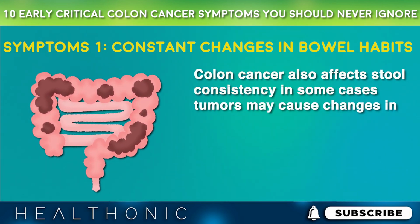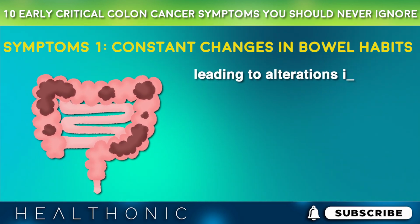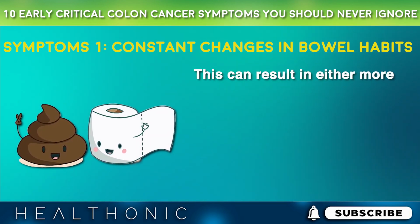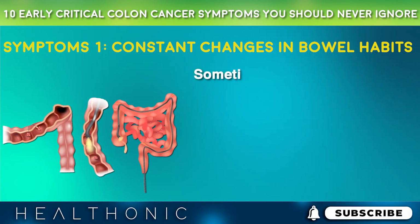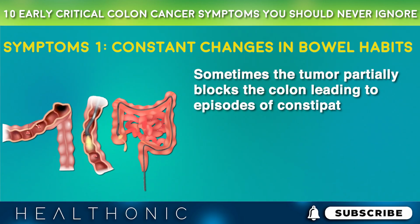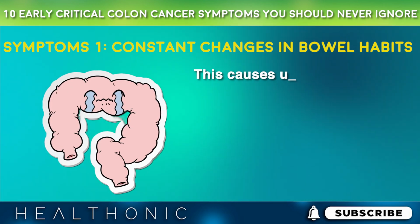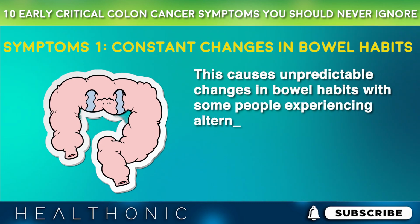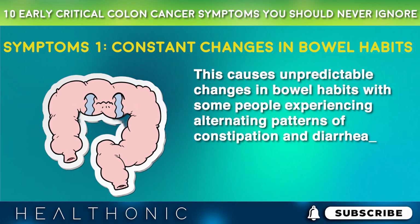In some cases, tumors may cause changes in the colon's lining, leading to alterations in the absorption of water from the stool. This can result in either more watery or harder stools than usual. Sometimes the tumor partially blocks the colon, leading to episodes of constipation alternating with periods of diarrhea. This causes unpredictable changes in bowel habits, with some people experiencing alternating patterns of constipation and diarrhea.